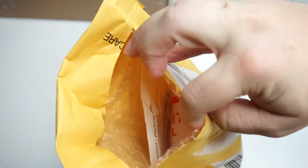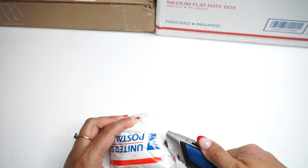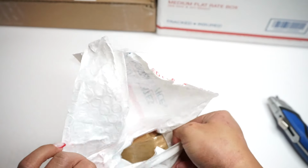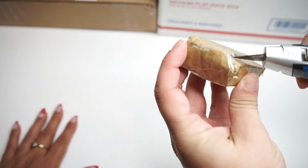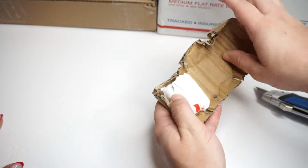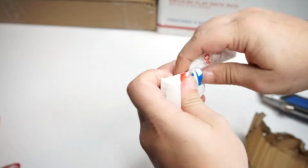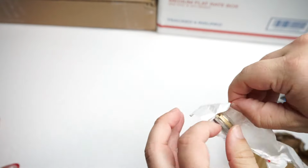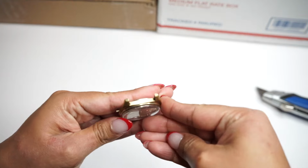Pull it out. Wow. What is this packaging? Oh my gosh. It has to be a dial. This is pretty good packaging. Now secure. This was some good packaging. I give this a 10 out of 10 packaging. Oh, there it is. Let me pull it out. Do the back first, and then reveal it.